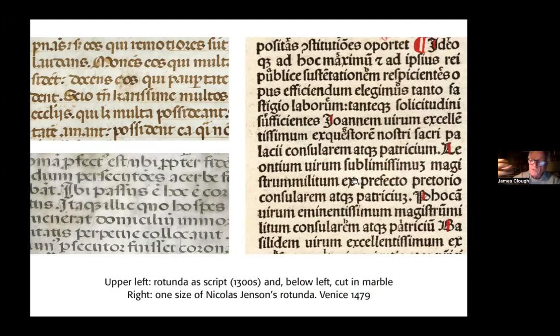Of course, rotunda was used in type for all kinds of things, whereas the Roman script, Roman type, was used for classical authors, for more vernacular titles. And also for scientific and legal texts, this style was pretty popular. And it was also exported to Germany. Ratdolt took it to Germany when he left Venice and went back to his hometown in Augsburg.